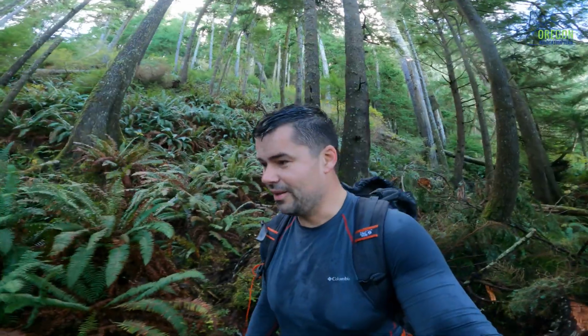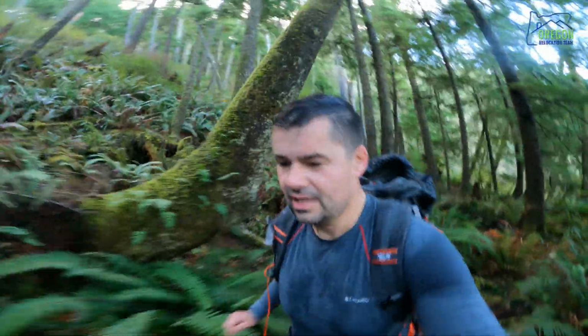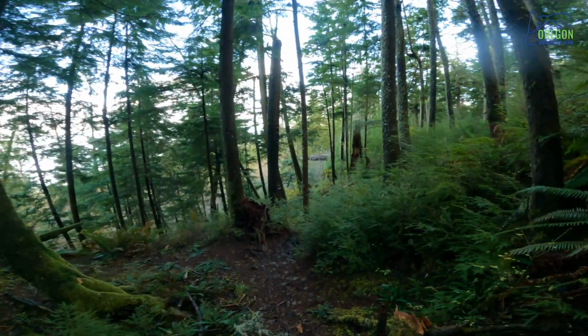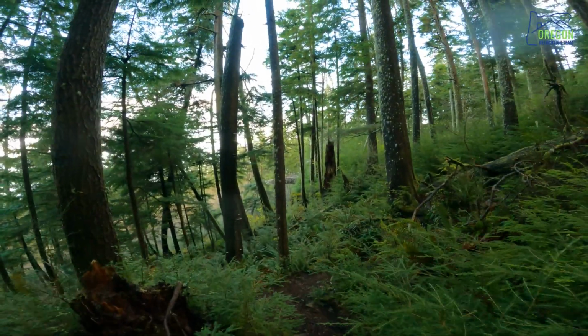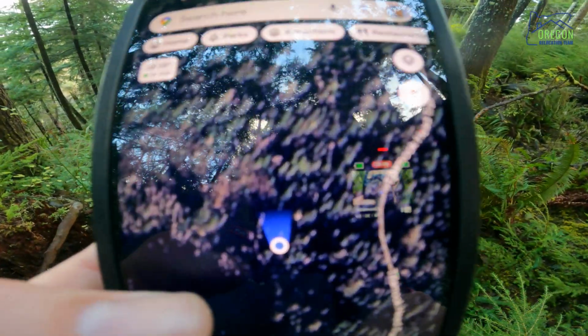Feel like we're off the trail. Maybe go back to right around where we did a layer change. And time to check the phone. Yeah, looks like we're off trail.